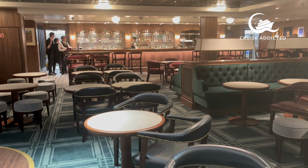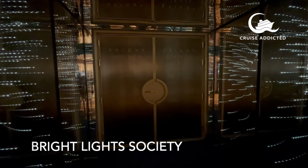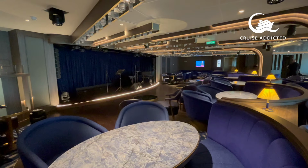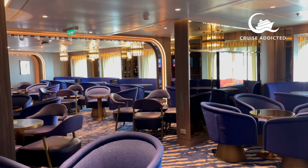So this is the Bright Light Society, another new concept with Queen Anne. This is a cabaret lounge, one that covers a supplement, very similar to the Limelight Club on P&O cruises. I do believe though after hours when the main dancing in the Queen's room has finished that you can come in here and it becomes the nightclub for the ship.